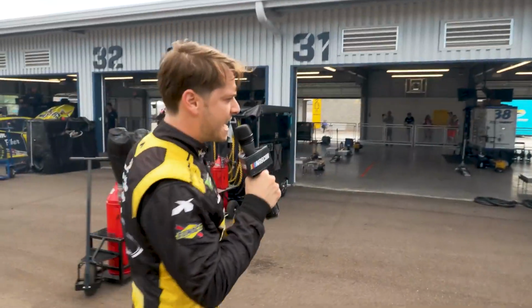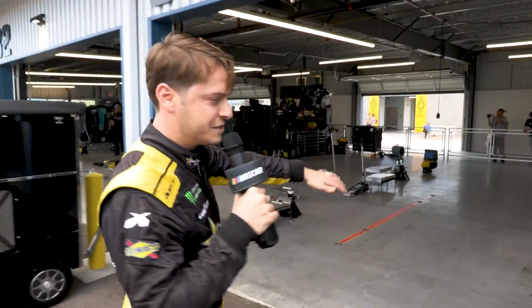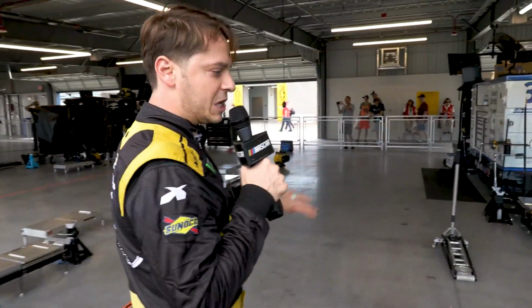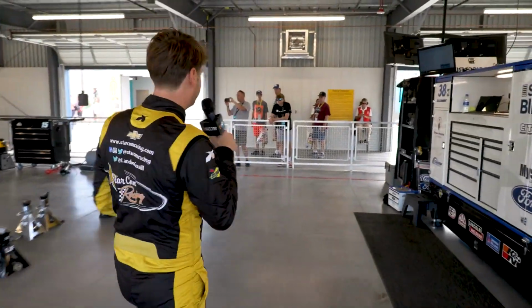We're going to walk into the 38 pit area. As I'm walking through the 38 garage area, you see how their tools and everything are laid out. I'm going to get a look and see if I can see any speed secrets while I'm in here. There's a couple stalls in front of me in position.